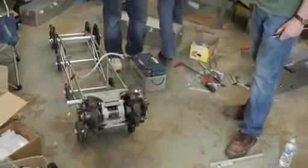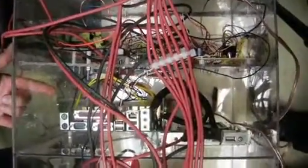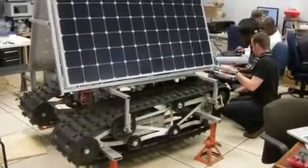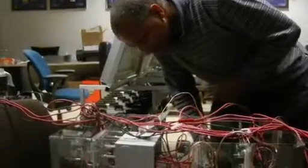The result was a 6-foot-tall, 800-pound rover, comprised of a ground-penetrating radar, large solar panels, rechargeable batteries, a computer, and repurposed snowmobile tracks for locomotion. The hope is that GROVER can collect much more data than humans could on the ground.